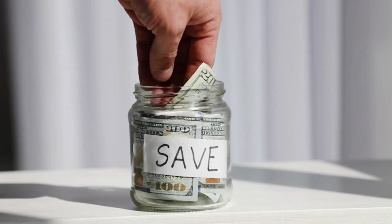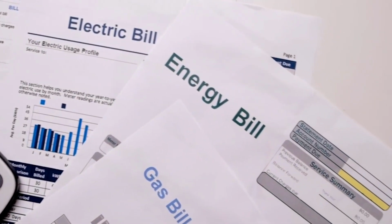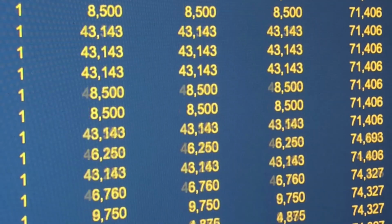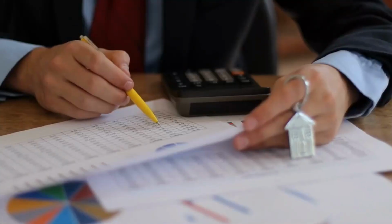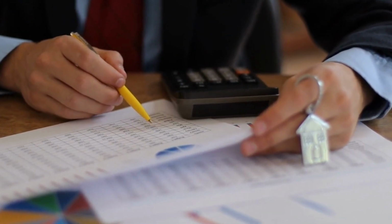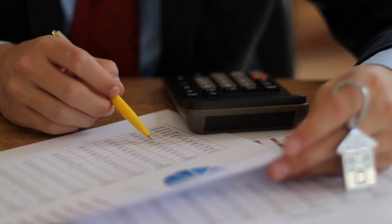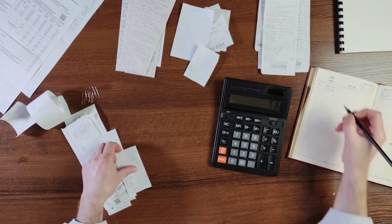One of the best ways to identify unnecessary expenses is to track your spending for a month. You can use a budgeting app or spreadsheet to record every expense and then categorize them by type. This will give you a clear picture of where your money is going and help you identify areas where you can cut back. Another important step is to review your bills regularly.